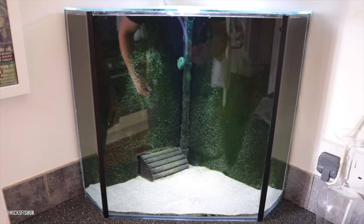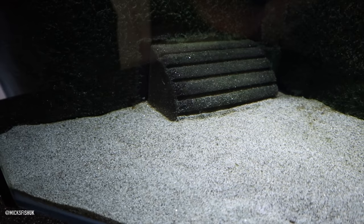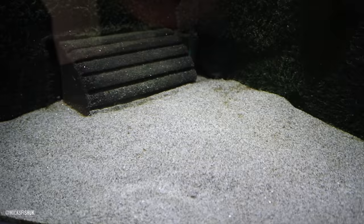Perfect. Oh, there's a little tiny one. Do you see him just there? There we go, can you see him moving? Yeah, he's really tiny. Thumbnail size. I mean, the bigger one's about 3 or 4 inches long, but he's really titchy. Yeah, I remember seeing him this morning when we first came here.